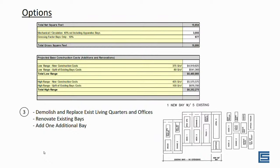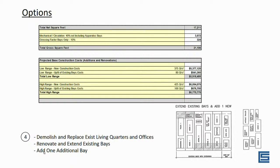So back to this, though. This third option is simply adding a bay and not doing any additions to the existing, not extending the existing bays. You're renovating them and adding a bay. That takes you from 5.5 to 6.25. The fourth option is you do both. You extend the bays and you add an additional bay. So obviously this one will be the more expensive one, $6 million to 6.7, but it gives you the most space and the fewest vehicles we have to figure out what to do with.